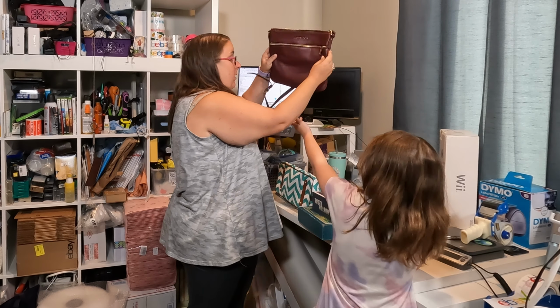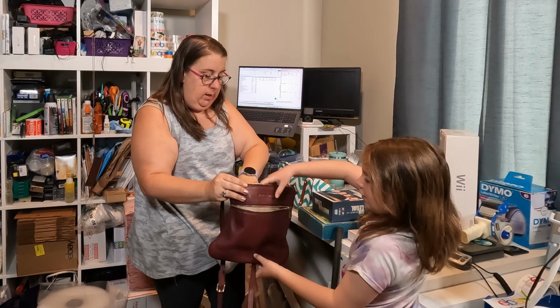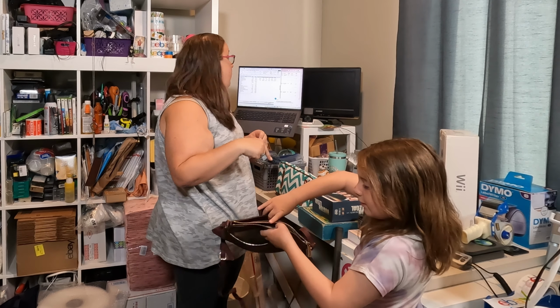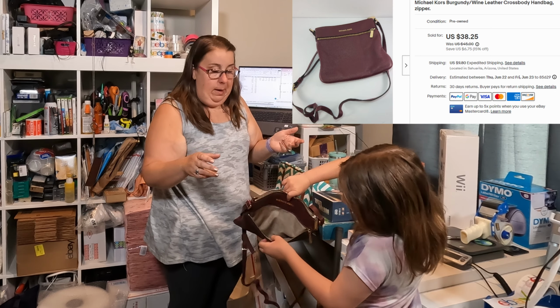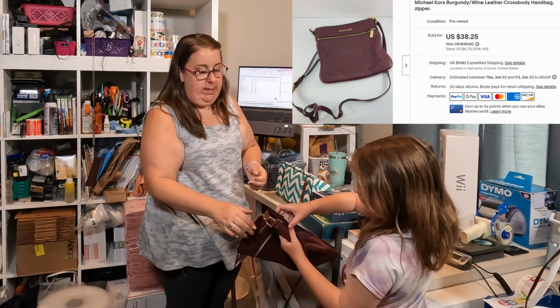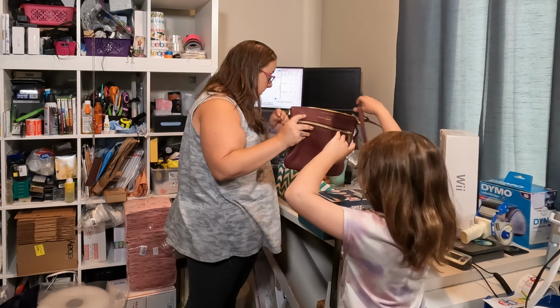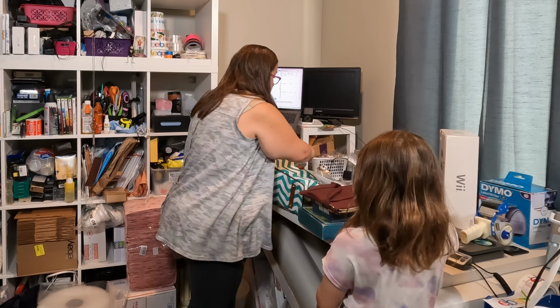Purses. We've got a Michael Kors. This one here is a purple burgundy color. Really good condition. I paid $10 for this one, and it sold for $33. I've had it for a while, so I ended up going in the markdown deals, but good condition and easy shipper.